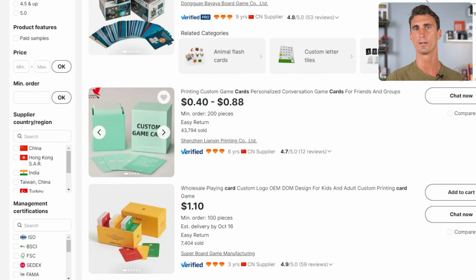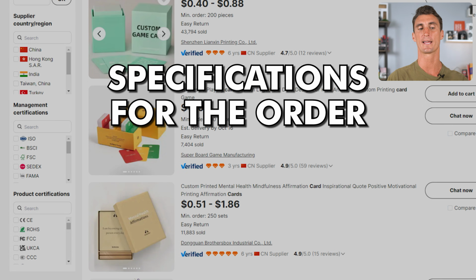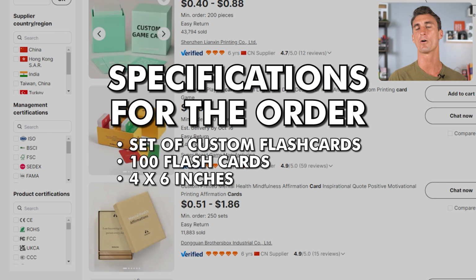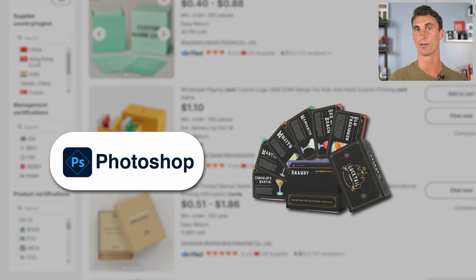And we went one by one. We clicked on all of them, we contacted them, and we let them know that we wanted to create a set of custom flashcards, 100 flashcards, and we wanted it to be around 4 by 6 inches, and we gave them all the details, and we worked with them to get our product manufactured. We also worked with a graphic designer to actually create the graphics that went on the cards.